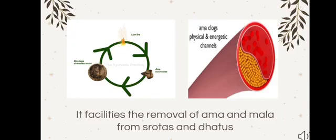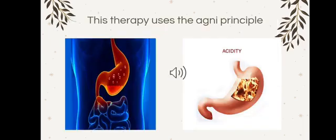Sweda works in conjunction with Sneha to facilitate the removal of ama and mala from the srotas and dhatus to transport them back to the koshta. It can be done in specific parts or all over the body. Basically, Sweda therapy uses the Agni principle.